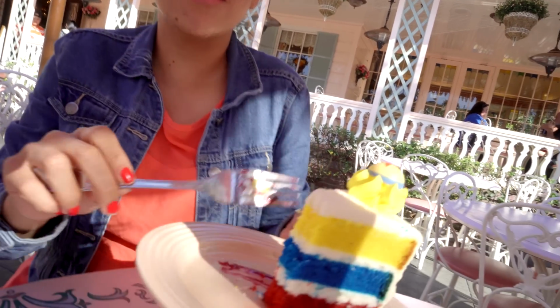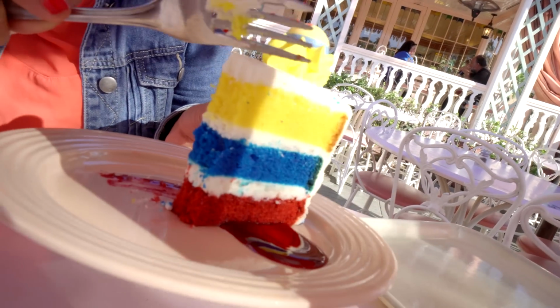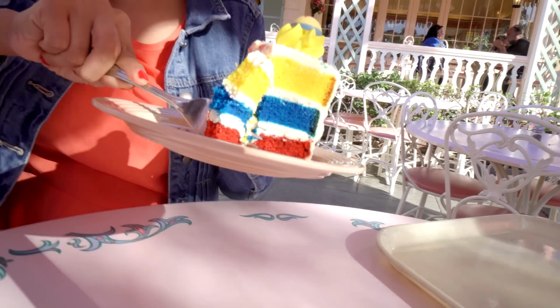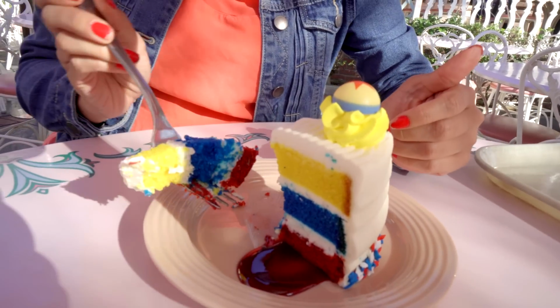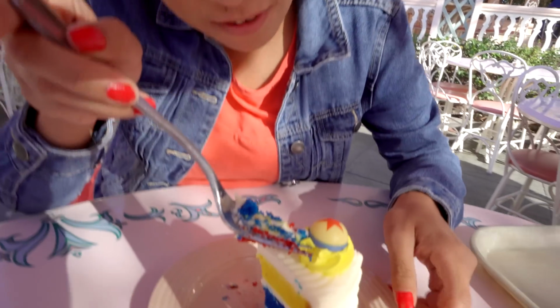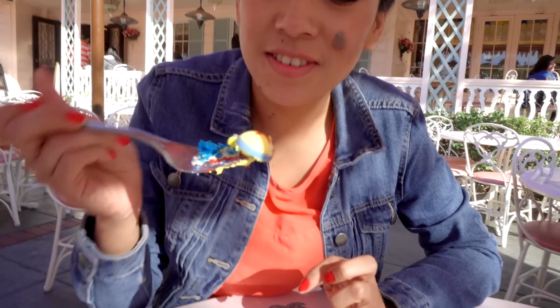Definitely more towards the raspberry cake side, but this cake is so good. Brings a Pixar animator out of me. Oh my goodness gracious. So colorful too. So colorful. I'm gonna take a bite of this Pixar ball here.